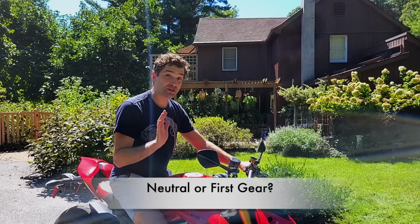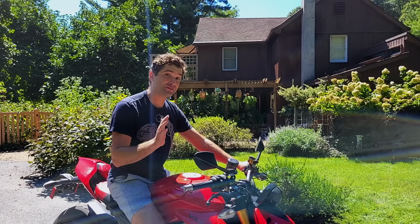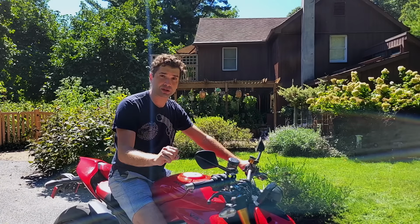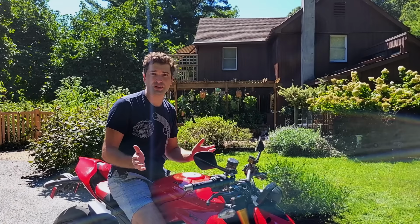Another thing motorcycle training courses will recommend is keeping your bike in gear at a stoplight, meaning don't put the bike in neutral. The reason for this is if there's an emergency or a car approaching quickly from behind you, you're going to be able to just let out the clutch, give it a little gas, and get out. If your bike is in neutral and your hands are off the handlebars, you may not be able to react quickly enough to avoid an accident.